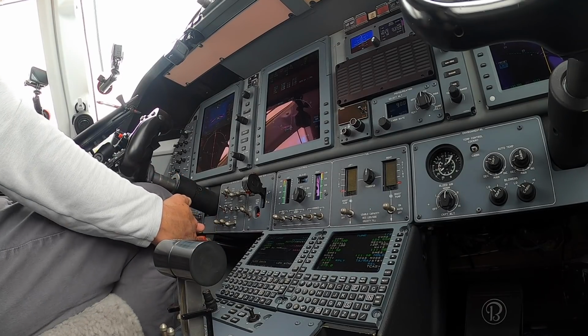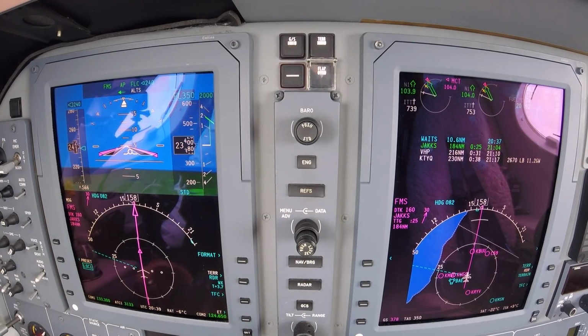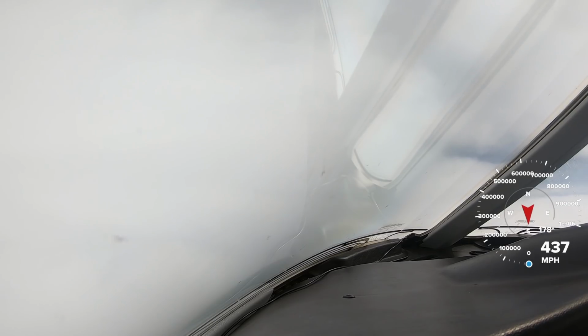I'm in through 23,000. Still cannot see the tops of the clouds here. Just showing up as a light return on my radar here. It's not even showing up on my radar. It indicates to me that it's very light, which is why I was not the least bit concerned about flying into it. I don't know if y'all noticed, but there is just not a lot of airline traffic. This airspace is usually quite busy, Chicago, and it is darn near silent.